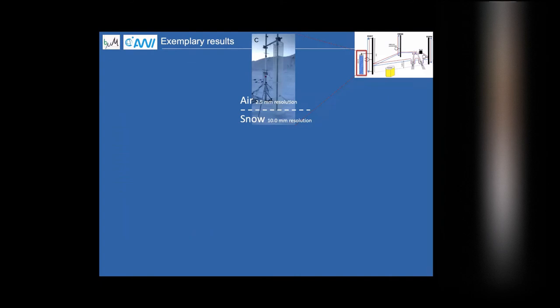So what I would like to do here is show you two nice results that we've collected. In the upper right-hand side, you see a little sketch, and the red rectangle highlights the air that we actually look at right now. Here's a picture of this high-resolution column, and we have a 2.5 millimeter vertical resolution sampling in the air and about 10 millimeter sampling in the snow.